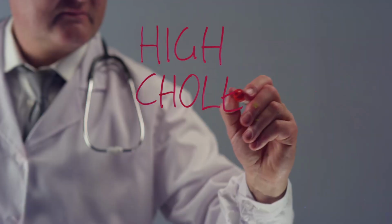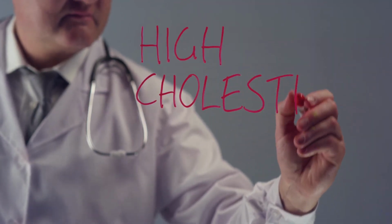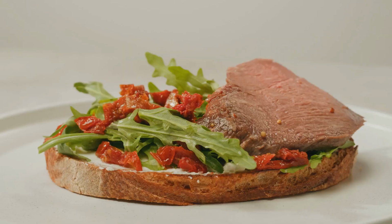If you're trying to lower your cholesterol, then you need to know which foods are quietly working against you. Today I'm sharing 4 common foods scientifically proven to raise cholesterol levels. Some may surprise you.